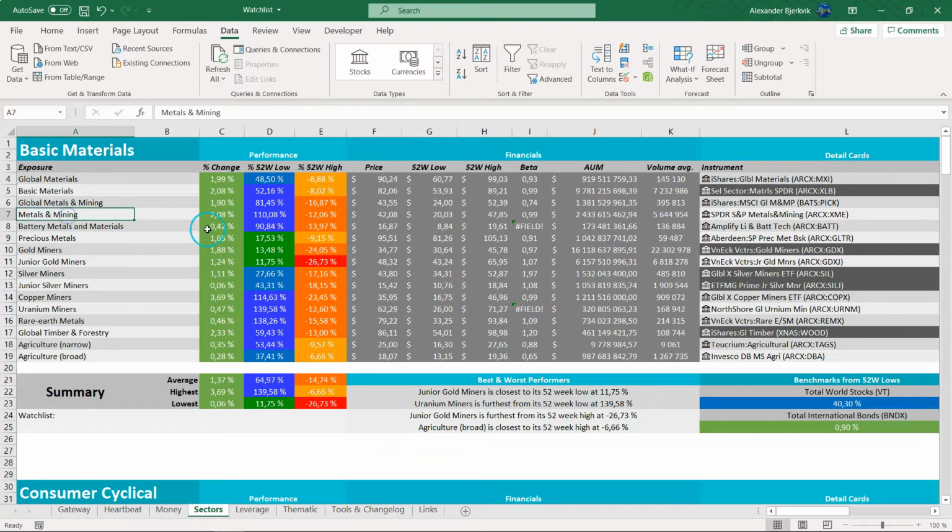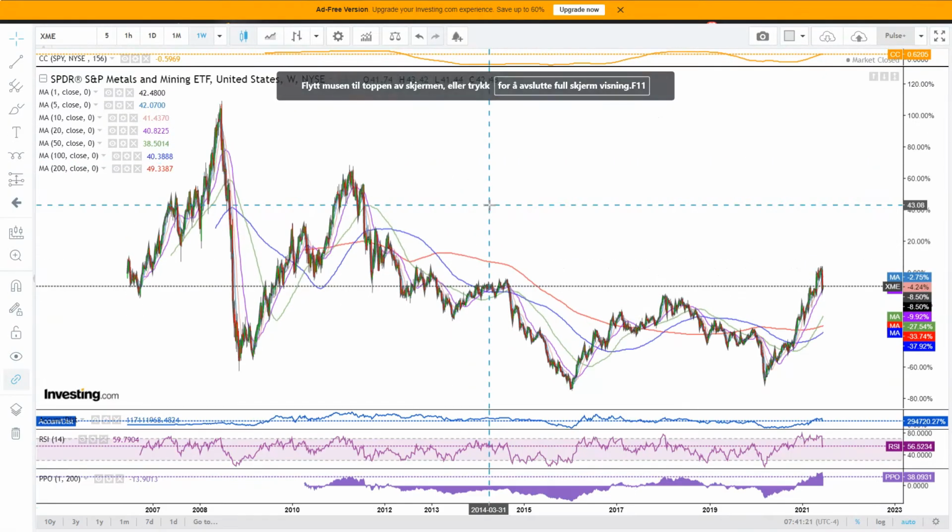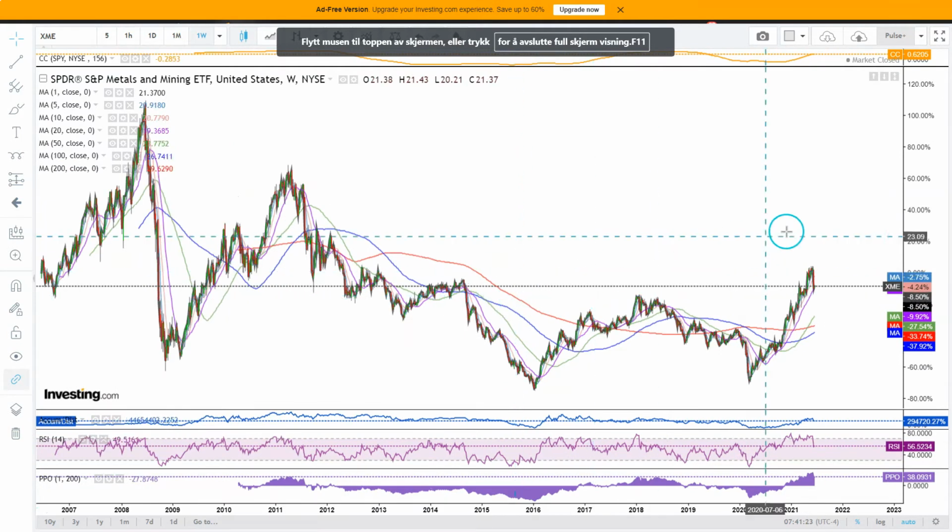So here is metals and mining. Pretty substantial move here from the low, but we have seen a bit of a pullback. So let's have a look here. Okay, so this is the big picture, weekly data points.